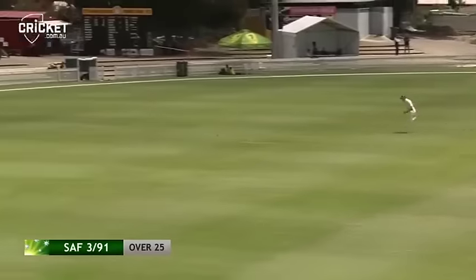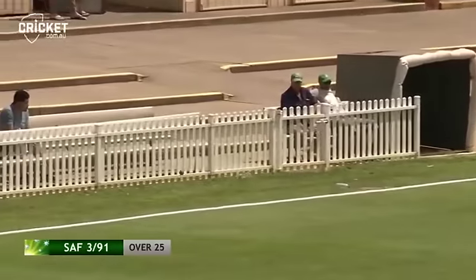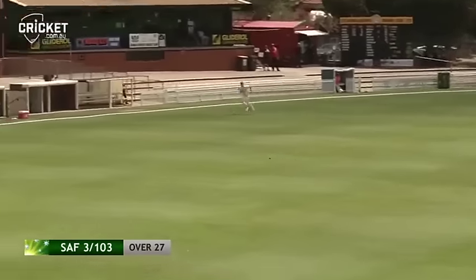Du Plessis strikes that beautifully through cover. That's 4. Slightly over-pitched. The skipper gets onto the front foot really quickly. So he's quite able to just keep defending well. It's over-pitched, and that'll be 4. So slightly over-pitched from Cormac.